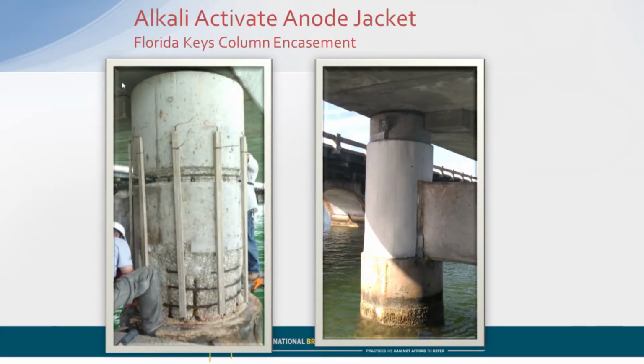Then there are a couple of slides here of some of the activated systems being installed. Here, the activated anodes are being installed around a structure. They're all going to be wired together. One thing to note that I didn't talk about in some of the other slides is that here they've exposed a continuity strand, or a continuity groove is what they would call it.